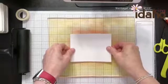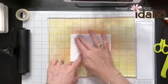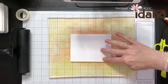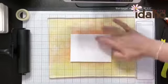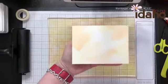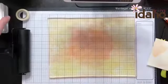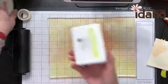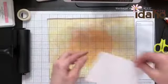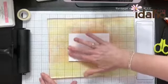Okay, we may be doing this several times, guys. We'll lay our paper on. I'm thinking that it's going to be pretty light because I chose really light colors. Just a little bit. Oh, that's got a lot of orange in it. All right, let's go back and put some more. You know what I want to do before I do this? Pear. And let's put this back on again.